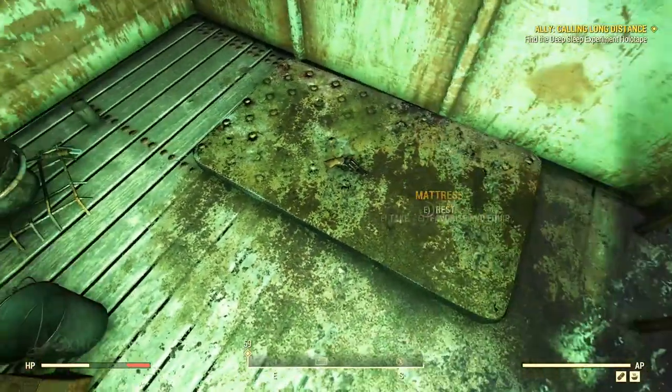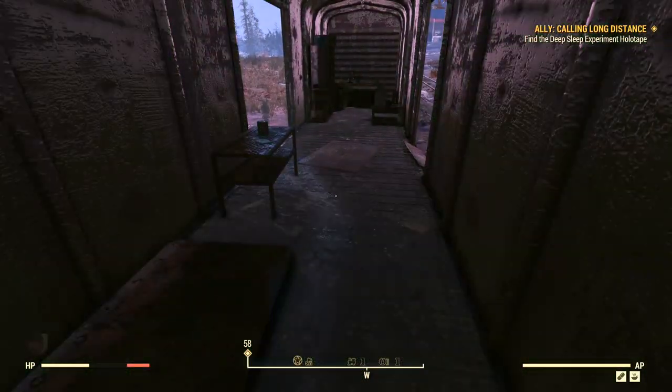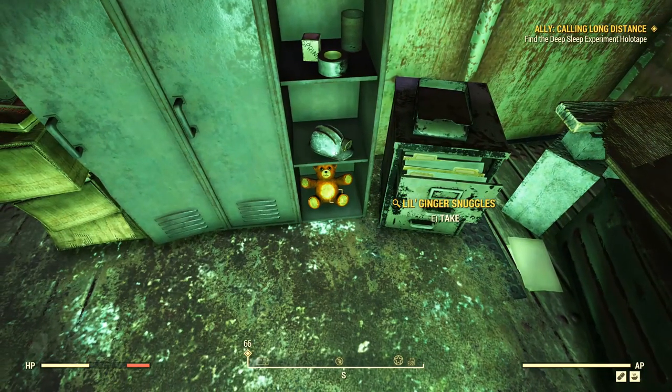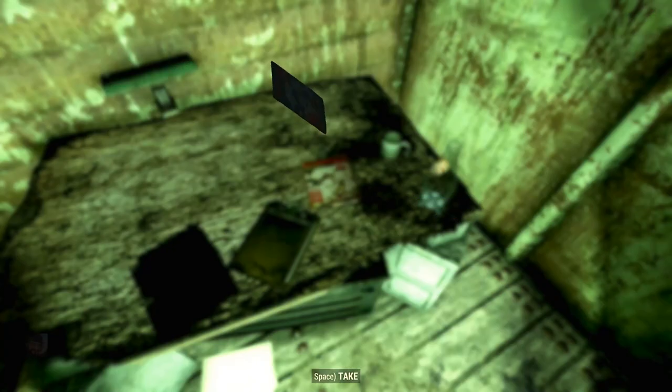In this rear train car, we find some sugar and a recipe on a table, and clear signs that somebody camped out here. There's a cooking stove here, with a bunch of scrap and a makeshift work table in the back of the trailer. There's a little ginger snuggles in one of the cabinets, and on the makeshift table, we find a random magazine. Hey, Backwoodsman, Home in the Hills.